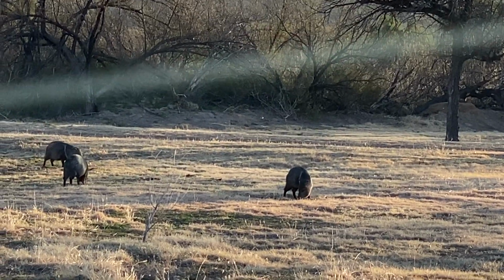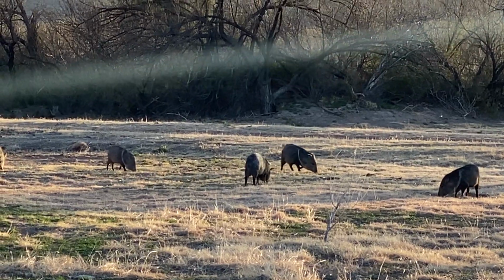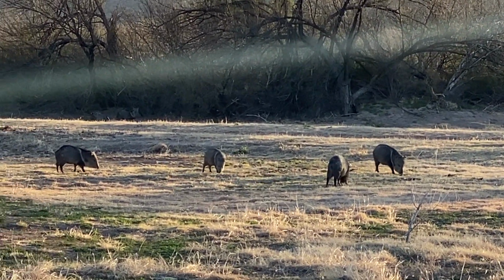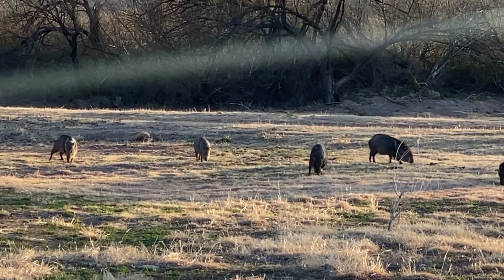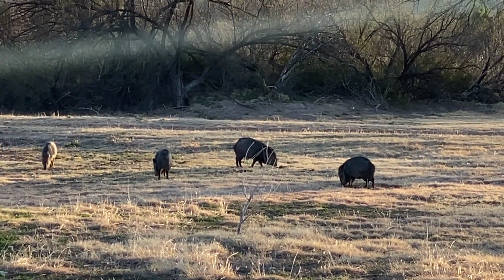Our very first night, I think we heard some javelinas trying to get into the garbage. I think the second week we saw a whole pack of them, like close to where our park was. We didn't obviously want to get too close, but there are quite a few foraging, hanging out in the grassy area, like a couple meters from our park.